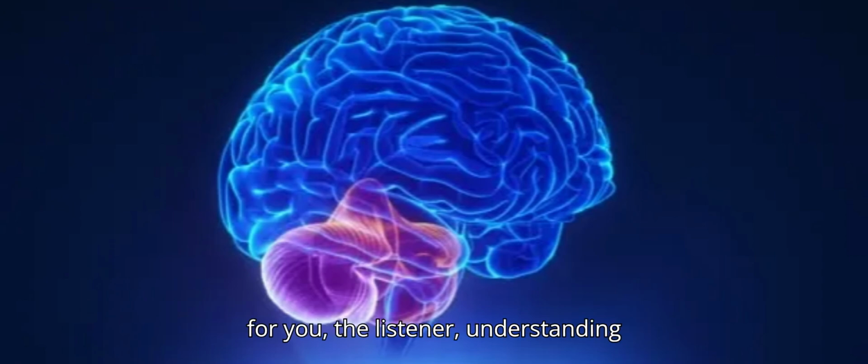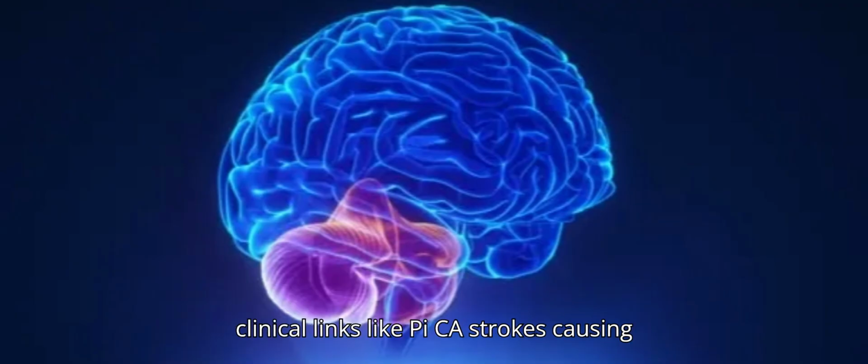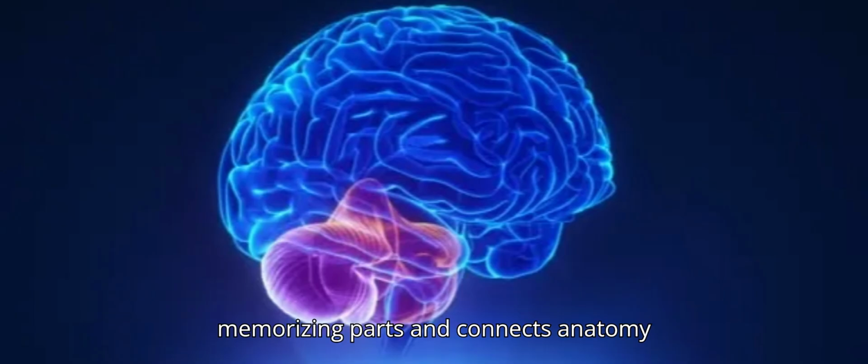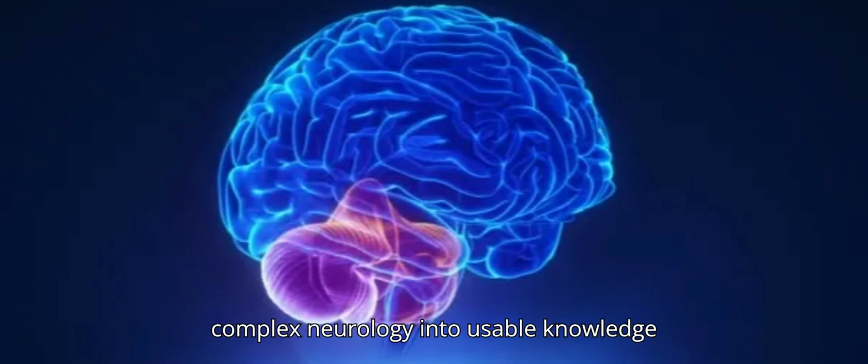And for you, the listener, understanding these specific roles, knowing the DANISH mnemonic for those skilled movement problems, and being aware of key clinical links like PICA strokes causing Wallenberg syndrome, well, it gives you a really powerful and practical way to understand a whole class of motor disorders. It moves beyond just memorizing parts and connects anatomy directly to function and dysfunction. We really feel like we've distilled some complex neurology into usable knowledge today.